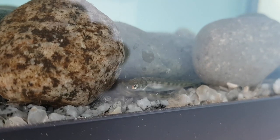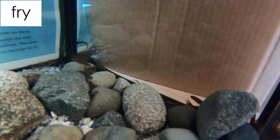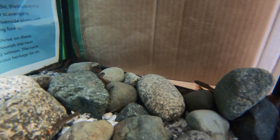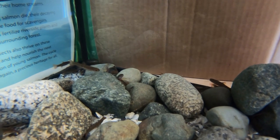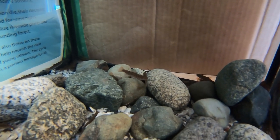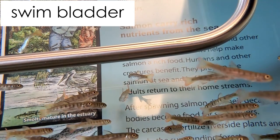As alevin emerge from the gravel, they begin their next stage of life as fry. When the salmon fry are ready to start swimming, they use their tails to move up to the surface and swallow a mouthful of air. The air is not for breathing, but to balance the weight of their body and allow them to float in the water. The air goes into an organ called a swim bladder.